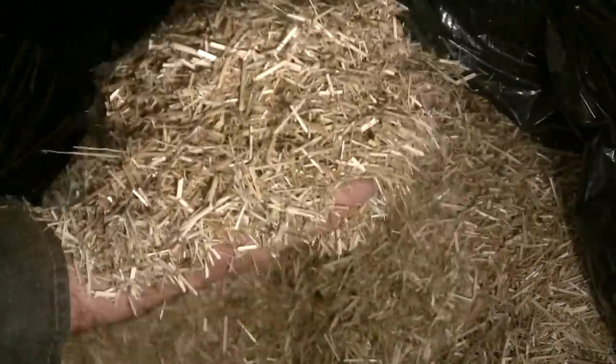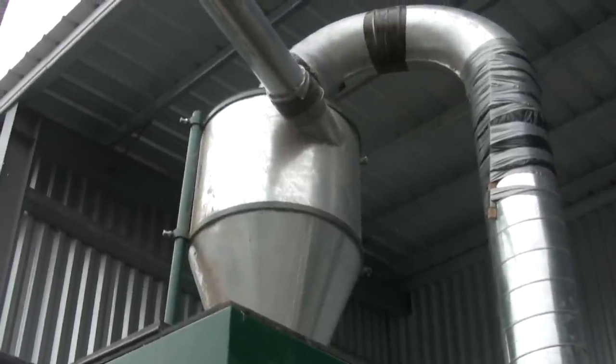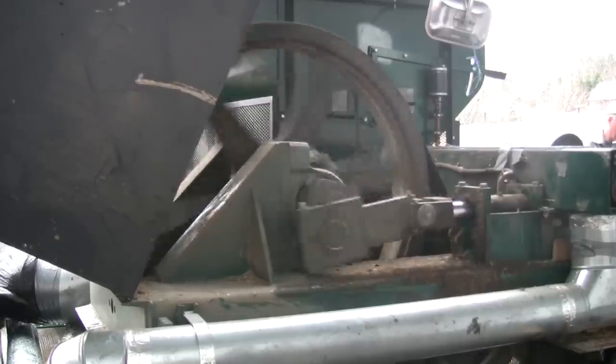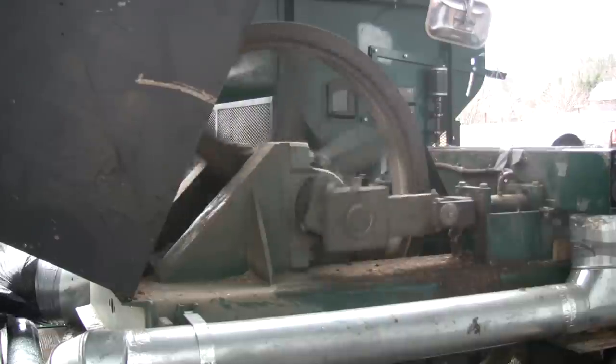In most applications, grinding the grass and densifying the material does a couple of things. One is it burns in the boiler in a better manner. Secondly, you can transport it in a cost-effective manner in trucks. As material comes down the cyclone or the cone, comes into the box, it then gets directly fed into an auger, which moves two pistons as this large wheel right here runs centrifugally, which powers the two pistons.